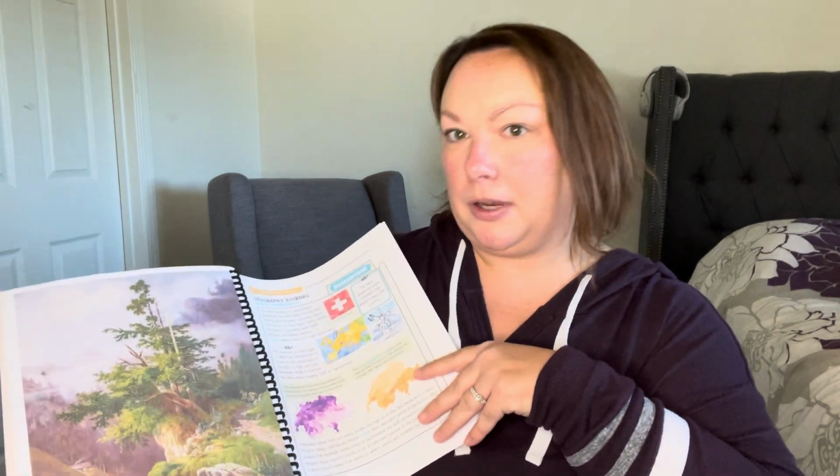Let's see if I can find one. So yeah, here's a geography journal. It's got sentence editing, covers homophones. And then it does also have some introduction to essay writing, which is cool. Just not writing full-on essays, but getting them used to the structure of essays.